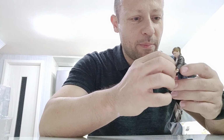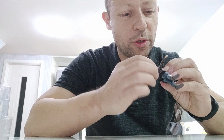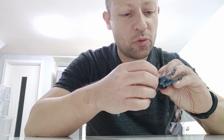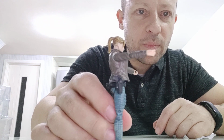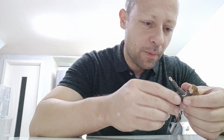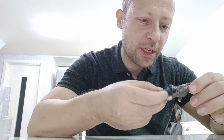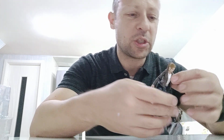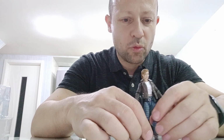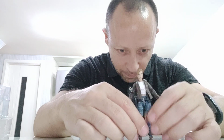And the last thing to see is how does the pistol fit into the holster. The jacket might get in the way, so I'm going to move the jacket out first, and the pistol should go in. Yeah, that is a really, really nice fit on the pistol. Really, really good. The belt will come off somehow. Maybe it's a stretch and take down, or maybe there's a little latch I haven't seen yet. But it is a well-designed toy. They have done a good job here.